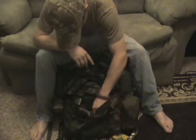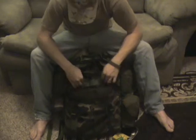Right. Yeah. Just more burn cream and stuff like that. Got the little mini. You got this compartment right here. Let me get it. Okay.